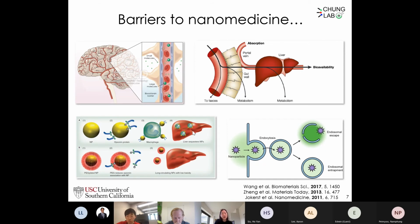And then even if you got into the right cell and it gets internalized, it might get trapped in the endosome and go down the endosomal lysosomal pathway. And so if that's the case, then your cargo and your payload might not actually get into the cytosol or to other organelles where it needs to take effect. And so endosomal escape is something that is of high interest in nanomedicine as well.